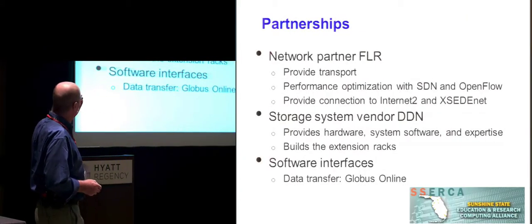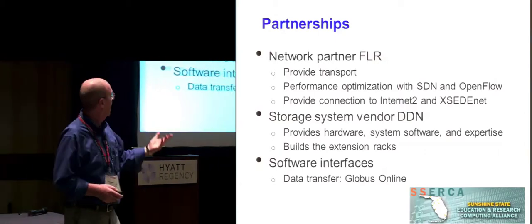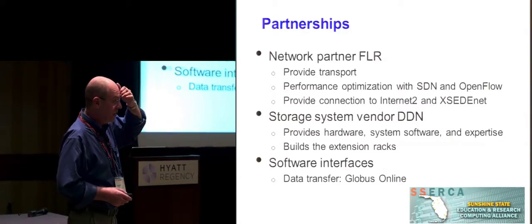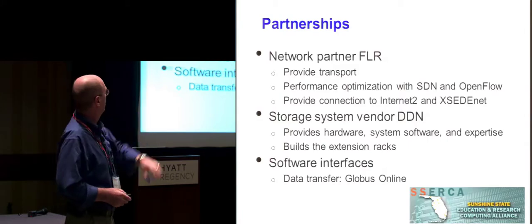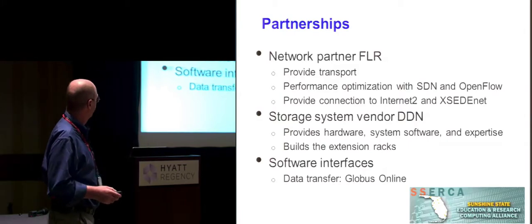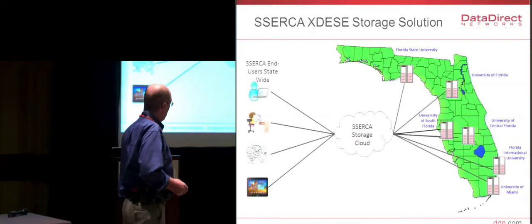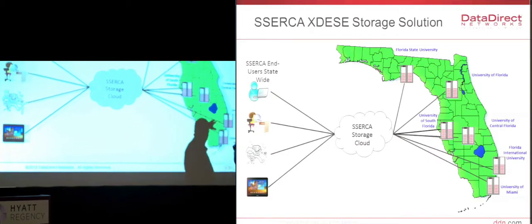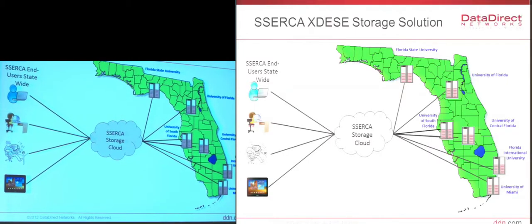And the partnership, as I said, DDN is an important one, and of course our network partner is the Florida LambdaRail, which provides the connection between all the sites in the state of Florida, and then to Internet2 to get across the nation. And this is an overview of the state of Florida with all the universities and the different systems that we proposed.